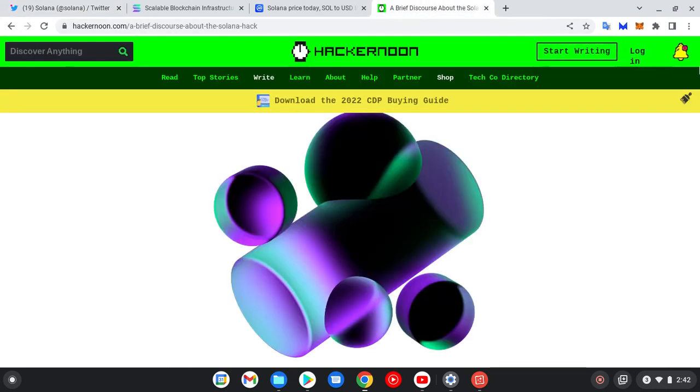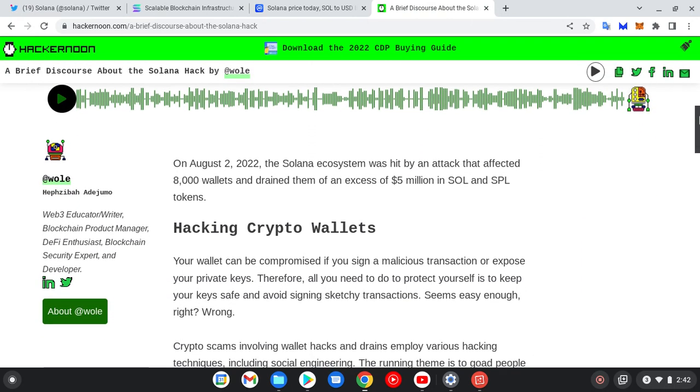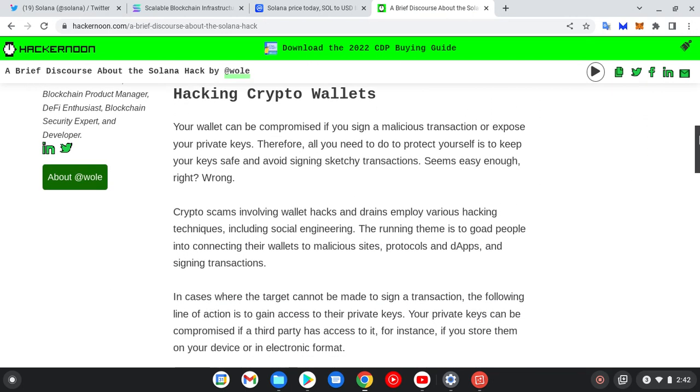So let's go. On this website here, Akanon, it happened on the 2nd of August. The Solana ecosystem was hit by an attack that affected over 8,000 wallets, and it drained $5 million worth of Solana and SPL tokens. Now, the wallet can be compromised if you sign a malicious transaction or expose your private keys. Now, if you check, for instance, for Trust Wallet, a lot of people do import their private keys into several wallets, then also open some dApps, unknown dApps, all in the name of airdrops.